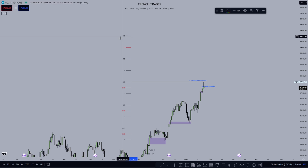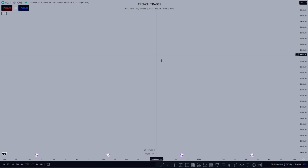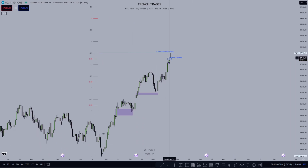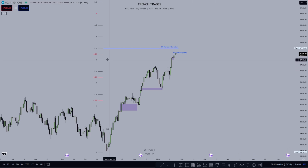Because theoretically, we can edit this to make it like 100. Price is never going to hit 100, right? But it's going to hit some levels, and we just have to watch for when it comes back down. We can mark those levels just like this and check them almost like a stairs. It got past -3, now it's going up to -3.5.